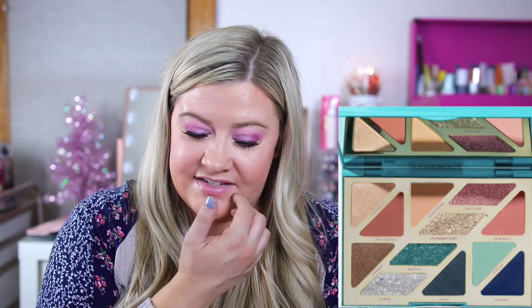And then I also impulse bought the Tarte High Tides and Good Vibes palette, which I did end up returning. That one was $19.50, and like I mentioned, sometimes I just get into these buying moods and I impulse buy. It's something I need to work on, but I just really didn't need that palette, and I was like, why did you get this when you know there's going to be new releases that you prefer? So in that order, I spent $171.75.